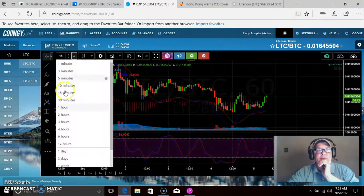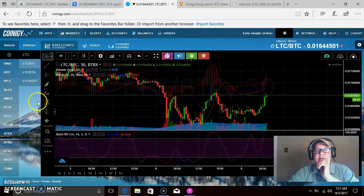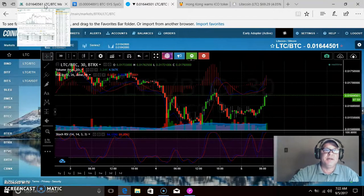Let's flip over to 30-minute here. Yeah, definite buy sign on everything on Litecoin. I think you could easily see 10% out of Litecoin today, maybe more. Litecoin has made some nice little moves lately, so I would go ahead and seriously consider taking a position into Litecoin and look for at least 10% on this one.